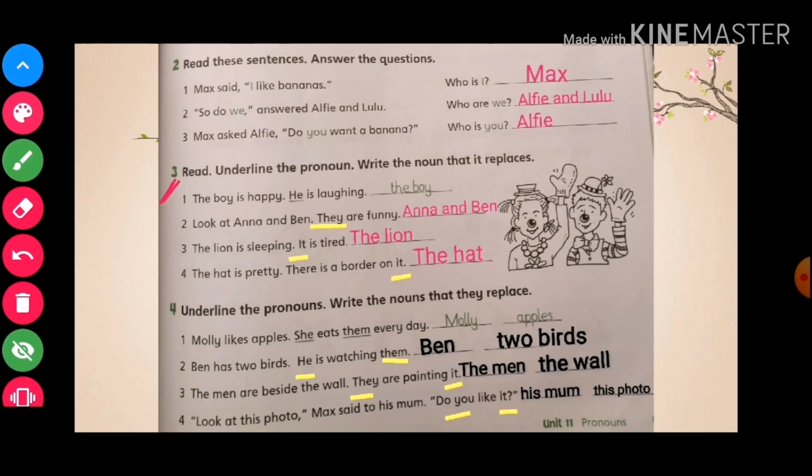Exercise number 3. Read, underline the pronoun, write the noun that it replaces.